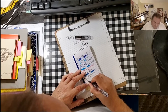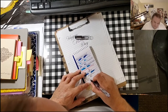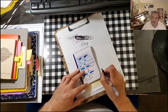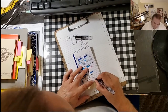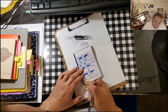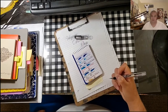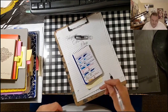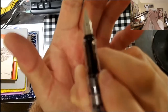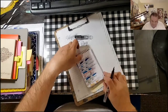Graf von Faber Castel Cognac. Cognac Brown. One Ianna, two Ianna, three Ianna, four Ianna, five Ianna. Today's pen is the Lamy Vista with a medium nib.